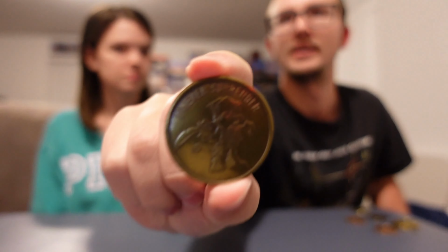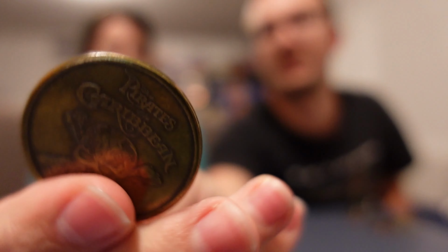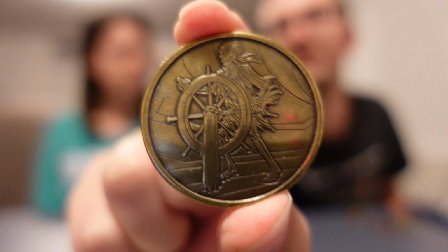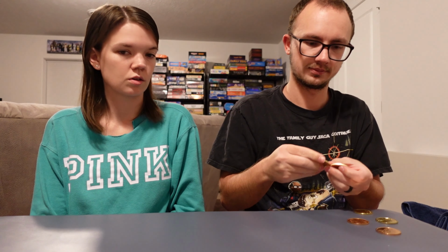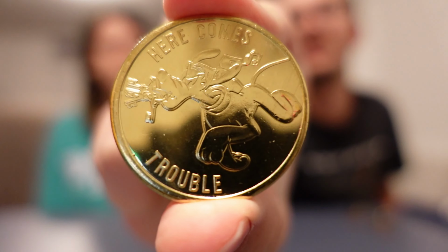Nice. There's some Disney ones too. Pirates of the Caribbean has their own set. You can tell it's a set because on the back they have the Pirates of the Caribbean symbol. Here's another one. That one's probably my favorite because it's unique to the ride. Were those the only 2 Pirates ones? Oh, these 2. Oh, okay. There's 4 per station that you can get.